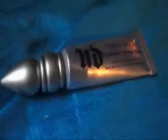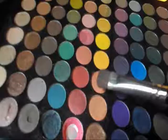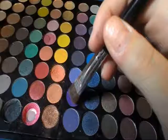Start off with priming your lids. This will help your eyeshadow stay all day and help to not crease. Start off with applying a bright orange eyeshadow in the middle of your lids. Use a dark violet color and put that on each side, blending it in with the orange.